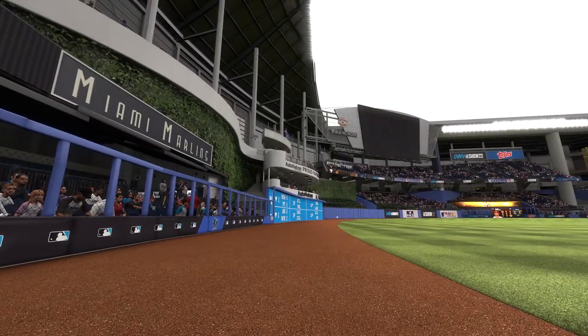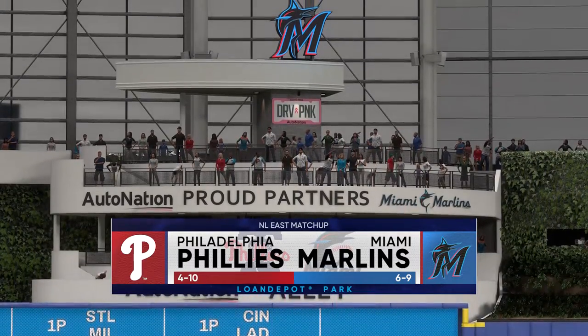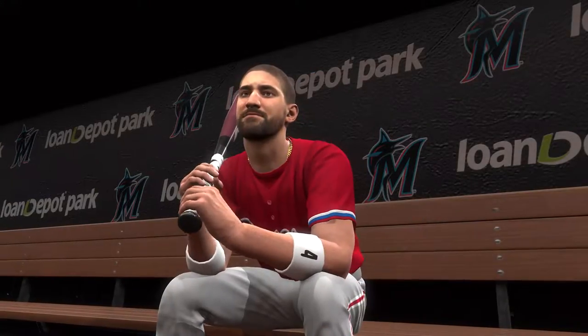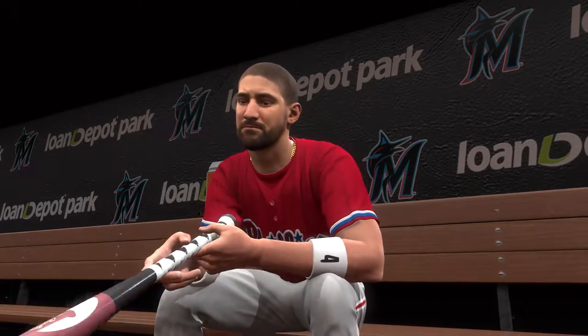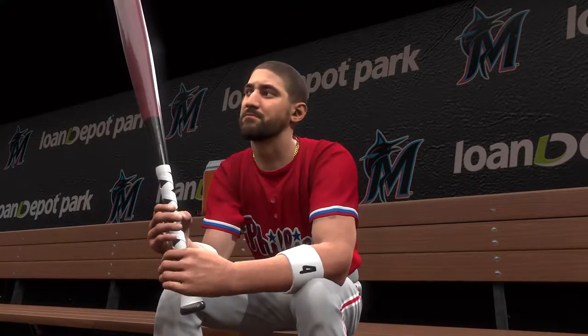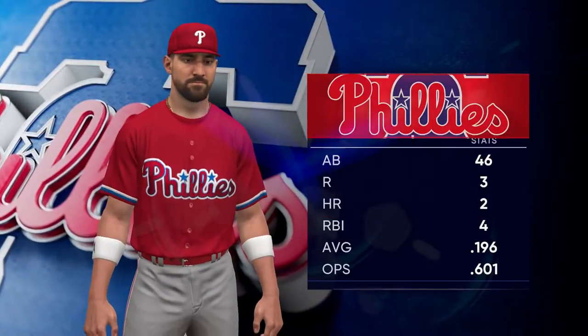The show has an NL East matchup. It's the Philadelphia Phillies taking on the Miami Marlins. Alongside Chris Singleton, I'm John Chump. Singy, it might be a launch angle home run heavy sport these days, but we've got one of the very best bat-to-ball contact hitters featured right here today.